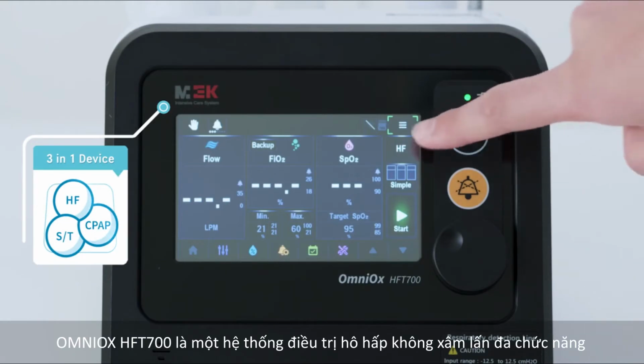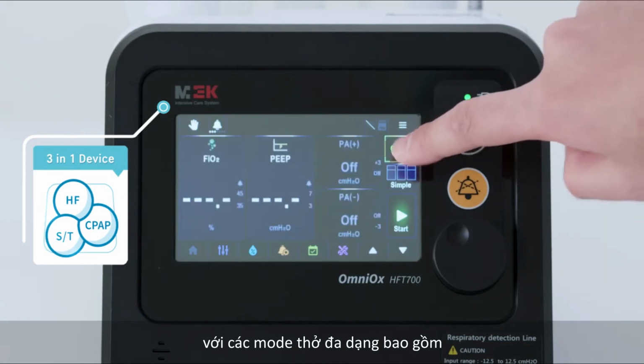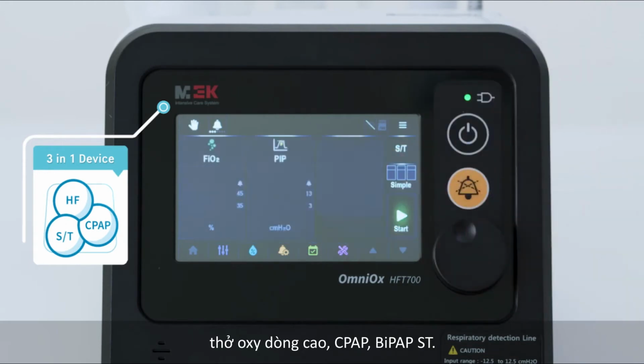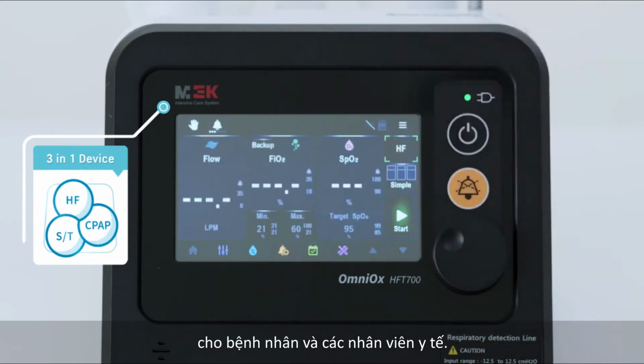Ominox HFT700 is a multifunctional, non-invasive respiratory care system with a range of respiratory treatments, including high-flow, CPAP, and BiPAP-ST. Based on this, it is possible to increase both convenience and safety of patients and medical staffs.